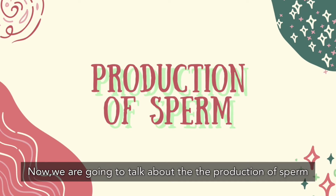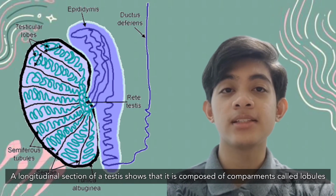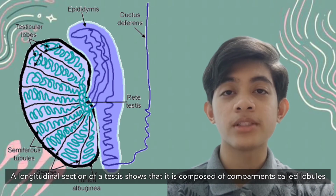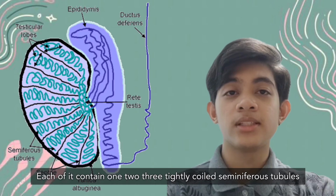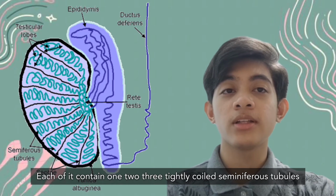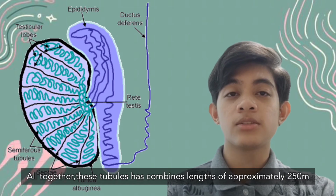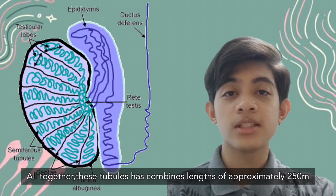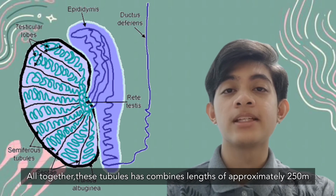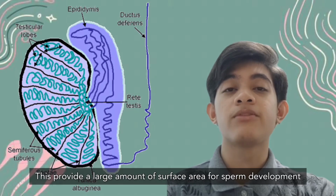Now we are going to talk about the production of sperms. A longitudinal section of a testis shows that it is composed of compartments called lobules, each of which contains 1 to 3 tightly coiled seminiferous tubules. Altogether, these tubules have a combined length of approximately 250 meters. This provides a large amount of surface area for sperm development.